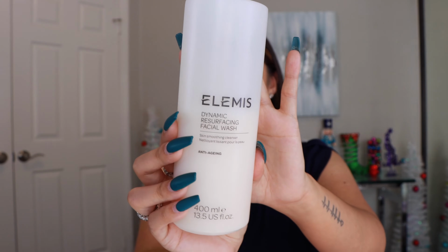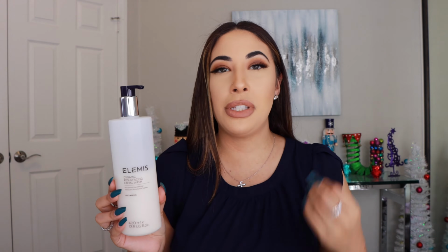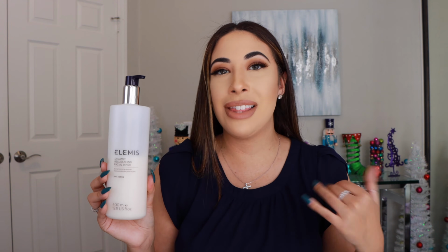Next up is a cleanser that I have used several times this year, and it is the Elemis Dynamic Resurfacing Facial Wash. I love this cleanser. It helps smooth the skin. It's hydrating. It smells amazing, and it just helps to get rid of any pigmentation that you have. For me, that's acne spots. I love this cleanser. I've gone through so many of them.